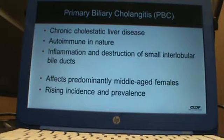Primary biliary cholangitis, which previously was called primary biliary cirrhosis, or PBC, is a chronic cholestatic liver disease which is autoimmune in nature. The autoimmune target of destruction are the small interlobular bile duct cells. It affects predominantly middle-aged females and is having a rising incidence and prevalence, perhaps due to increased screening and detection.